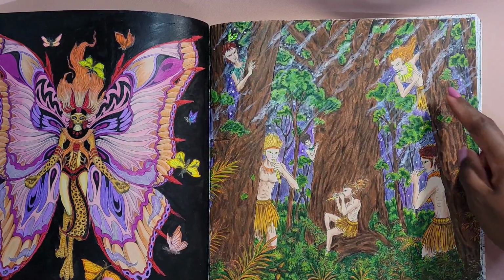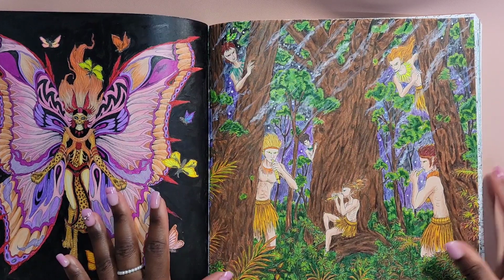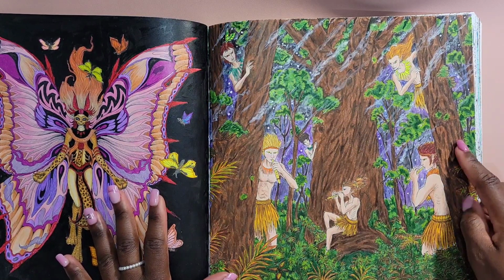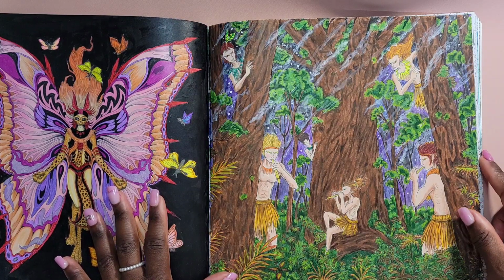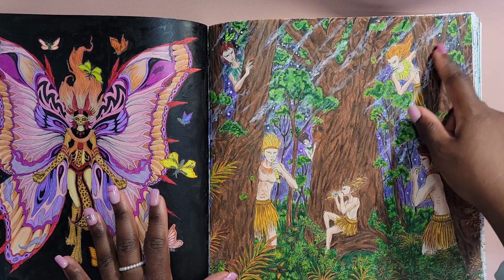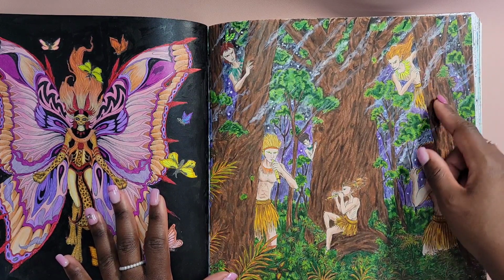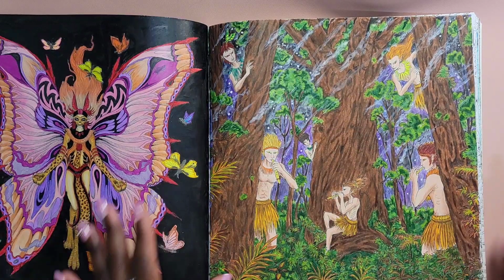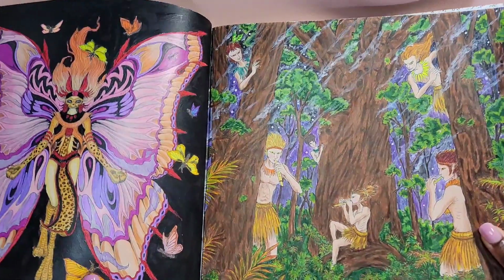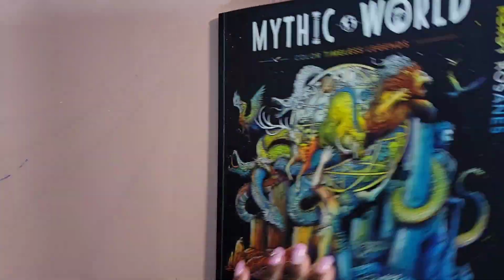And for this part, they are said to come at night when it's really misty or foggy. So I used acrylic paint. I watered the acrylic paint down a little bit, and I did that because I didn't want it to be too opaque. So I just used the acrylic with a brush. I made some strokes here to depict a fog in the forest. And yeah, this is how this page also turned out, and it's another page done in this book.